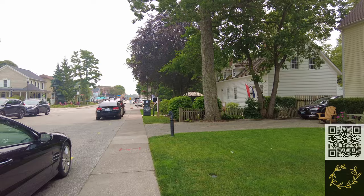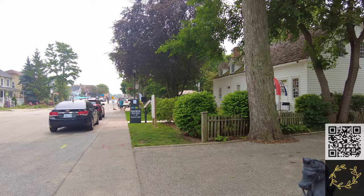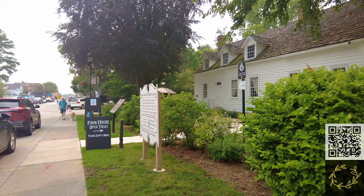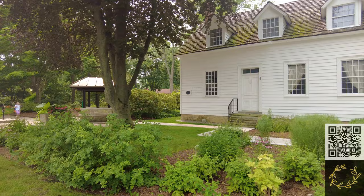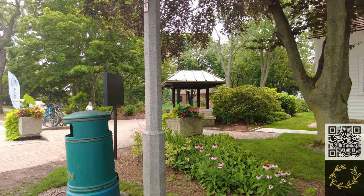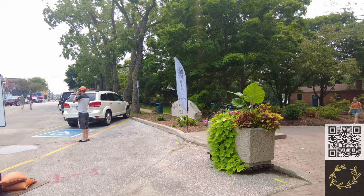This white French-style log house coming up is the Parker House. This is the oldest known house in Amherstburg. It's a prime example of the architectural styling that was popular back in the region during the 1700s and 1800s. Built back in 1796 in Detroit, the house was demolished and relocated across the river to here in Dalhousie Street in 1799. This house is named after the Parker family that owned the home for over a century up until 1945. This house is designated as one of Canada's historical sites and is now used as a museum.